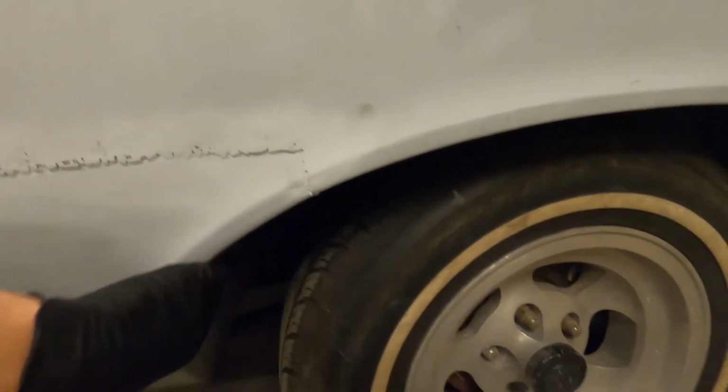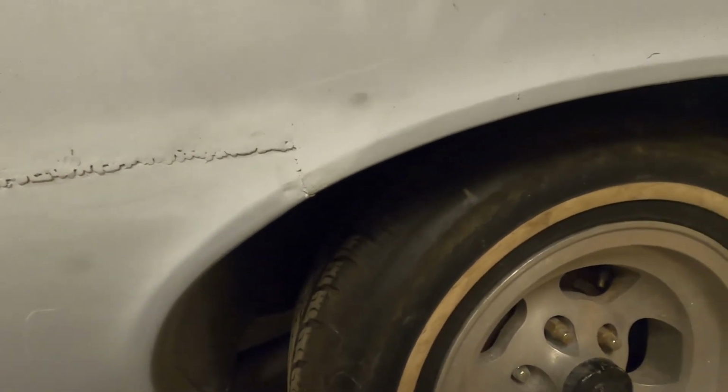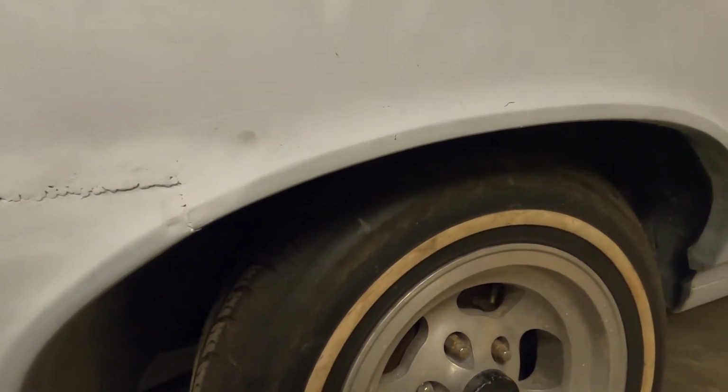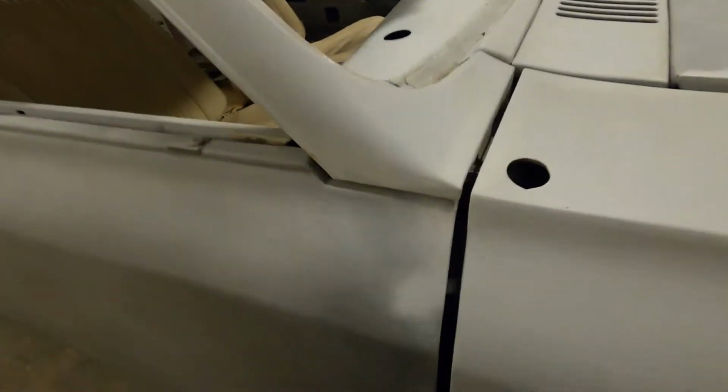But the under wheel wells, we're gonna have to spray them black with Raptor stuff or just some bed liner. Fix this little piece right here, some rust spots, and then all these dents are gonna have to come out. The door for the most part looks okay, besides all these scratches. And then over here we got Bondo, whatnot, coming off. I'm gonna have to take it all off because it's cracked right there, and then fix that.